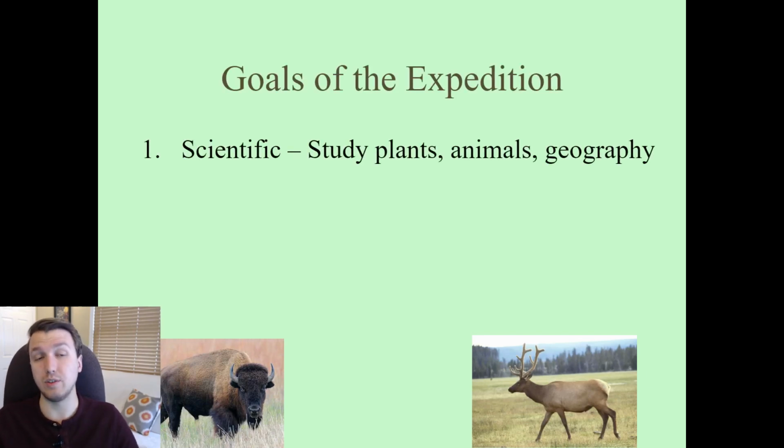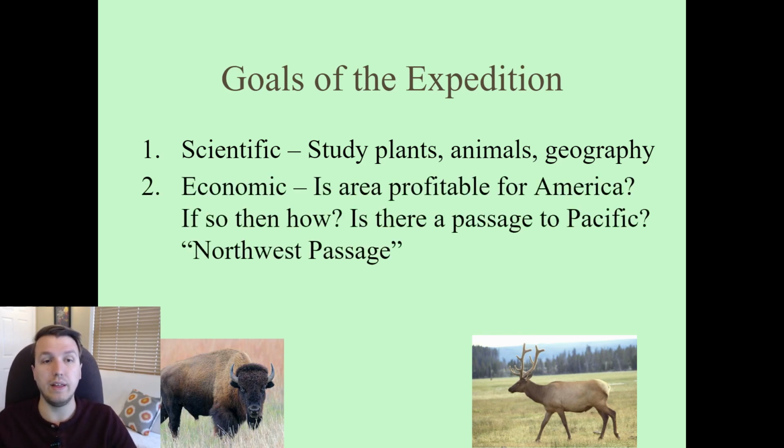So they have three goals for this expedition. The first one, scientific. They want to study plants, animals, geography. Economically, is this profitable? They just spent $15 million on this land. Now that doesn't sound like too much money, but back then that's a fortune. That's almost $1 billion in today's money.